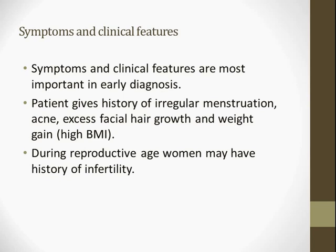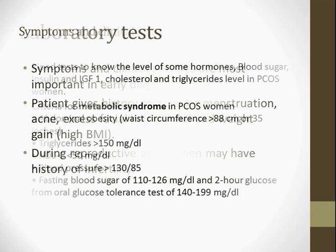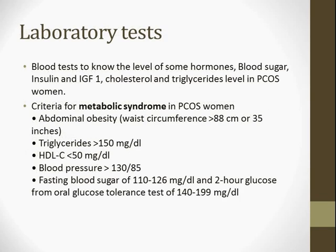During reproductive age, women may have history of infertility. And laboratory tests. Blood tests to know the level of some hormones, blood sugar, insulin, insulin growth factor 1, cholesterol, and triglycerides level in PCOS women.